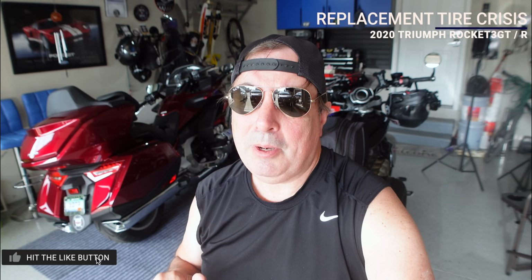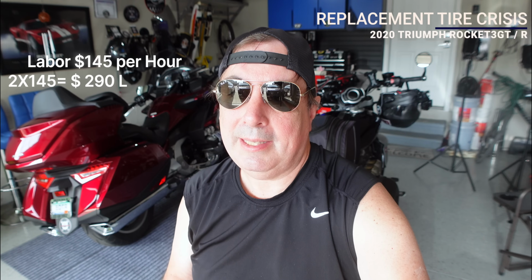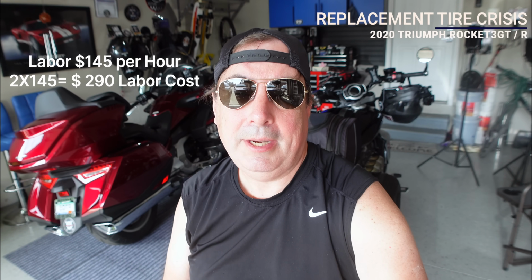Another thing a lot of people don't realize when you get new motorcycle tires, the rear tire on the Rocket 3 requires a bead compound, and mine required 30 ounces of bead compound. And I think that was an extra 30 bucks, which again, they discounted for me being in the military. Everything's prepaid. I'm going to pay labor after they're done with the bike. I think they put 2 hours of labor for doing 2 tires, which I think is really high. I'd rather find out what the labor is. It's 145 bucks an hour to do this.